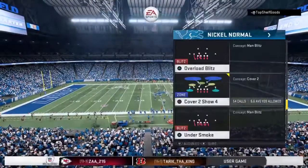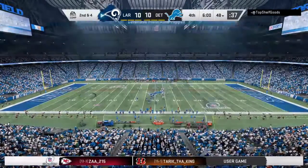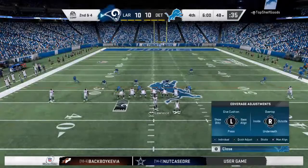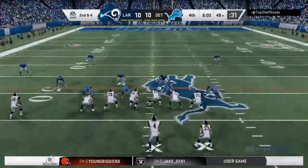One quarter remains for a trip to the NFC title game. And that'll do it for the end of the second quarter. This is the NFL, and it's on EA Sports.